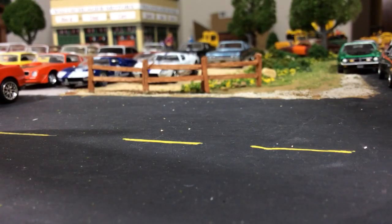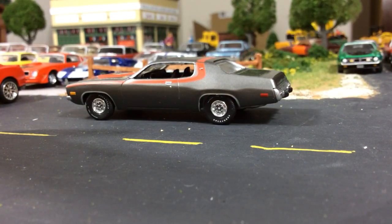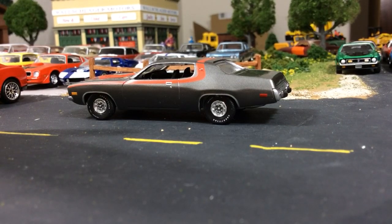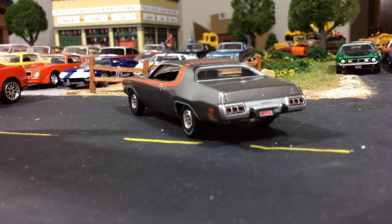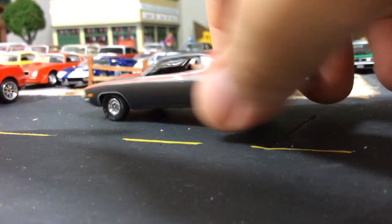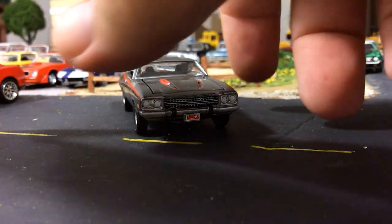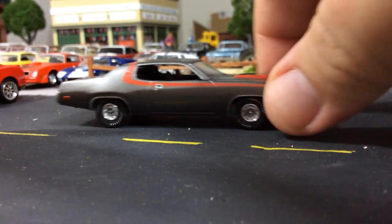And with that, I'll do a couple more. Probably my favorite Auto World casting would be between this and one of the Cadillacs, but I really like the Roadrunner a lot. It is coming back out in the premium in blue, and I don't remember the other color, but I will definitely be scooping those up somehow. Probably on the secondary market, I'm sure. But this is just an awesome casting, great detail. Really nice lines on this car.